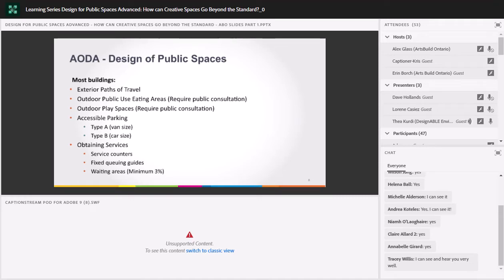And the design of public spaces, which is part of what we're focusing on here with the webinars, mostly focuses on exterior spaces. For most buildings, that means talking about any exterior paths of travel you may have, your outdoor public eating areas, your outdoor play spaces if you have some, and both the public use eating areas and the play spaces do require some public consultation, which is very easy to do, shouldn't be a problem.